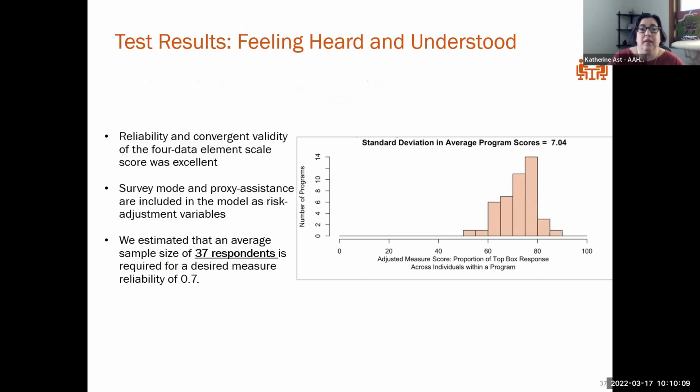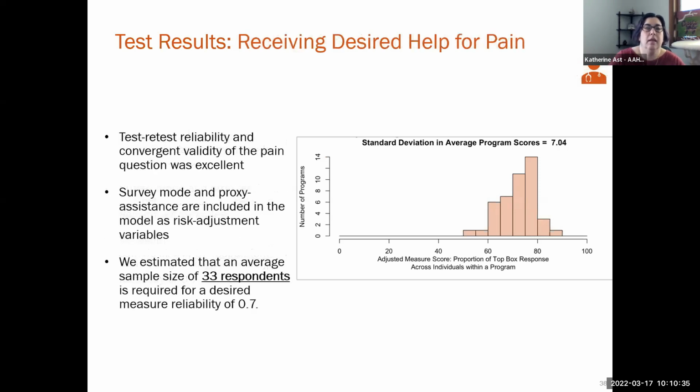So test results, quickly, reliability and validity were excellent for both measures. Survey mode and proxy assistance are included as risk adjusters. And for heard and understood, an estimated sample size of 37 respondents is required for measure reliability. Next. And for receiving desired help for pain, reliability and validity again were excellent, with survey mode and proxy assistance risk adjusters. And this measure estimated about 33 respondents are required for desired reliability. Next slide.